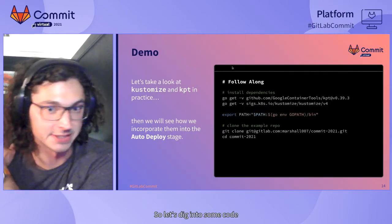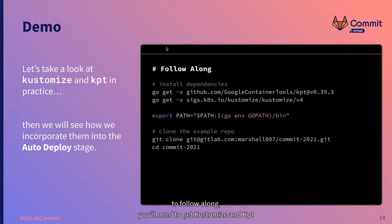So let's dig into some code. To follow along, you'll need to get Kustomize and kpt as dependencies, and then you can clone this repo to follow along through the code examples. We'll start by looking at Kustomize and kpt, and then we'll see how we incorporate these into the auto deploy stage.